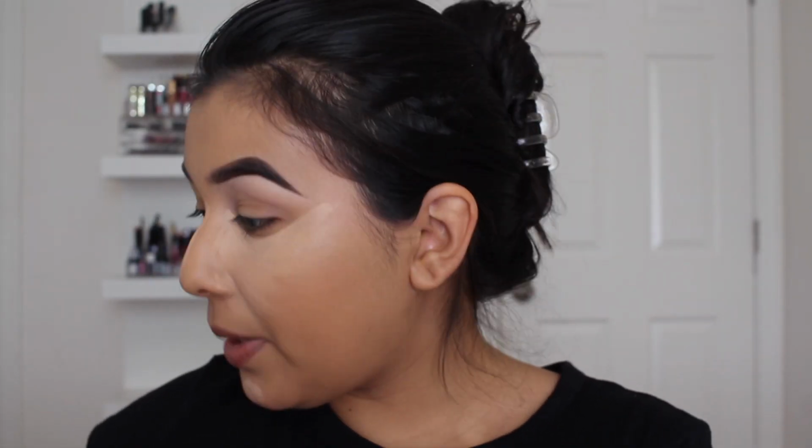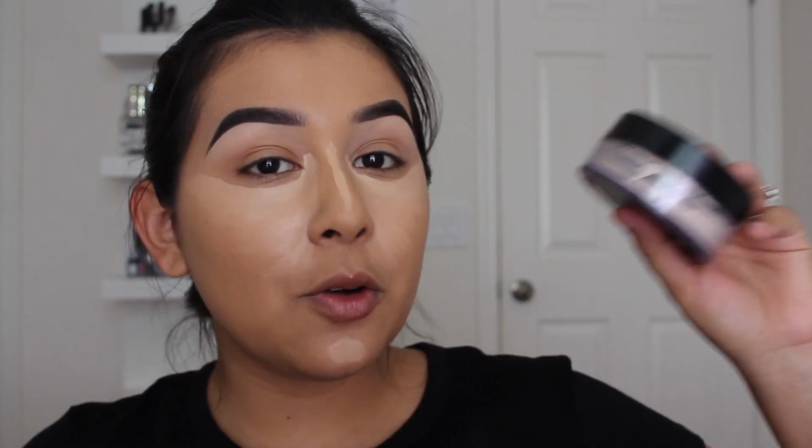So while I'm letting that bake, I'm going to show you guys my new translucent powder that I've been using. I love it. So this is another Wet n Wild product. This is the Wet n Wild Photo Focus Translucent Powder. I think it's like $7 or $8. I'm not completely sure. Again, I'm going to be putting all the products on the screen for you with the prices and stuff. But this powder works so good.